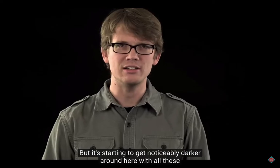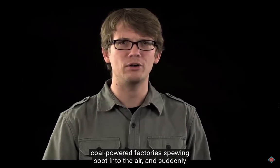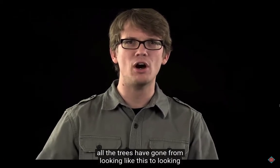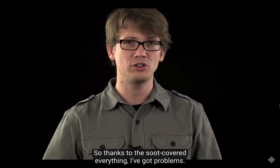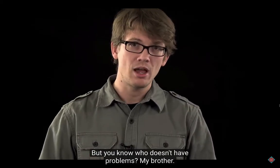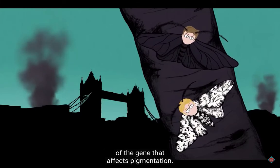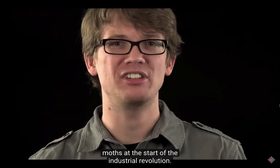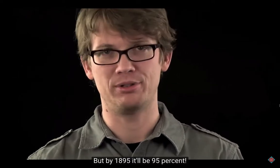But it's starting to get noticeably darker around here with all these coal-powered factories spewing soot into the air, and suddenly all the trees have gone from looking like this to looking like this. So thanks to the soot-covered everything, I've got problems. But you know who doesn't have problems? My brother. He looks like this. Yeah, he has a different form of the gene that affects pigmentation. Moths like him represent about 2% of all the peppered moths at the start of the Industrial Revolution, but by 1895, it'll be 95%. Why?